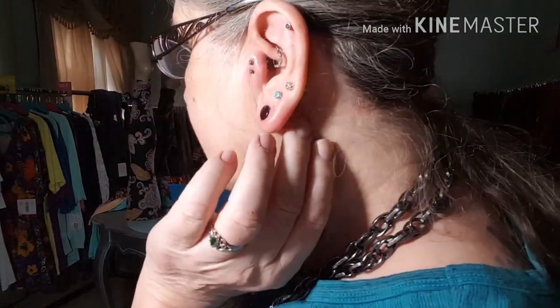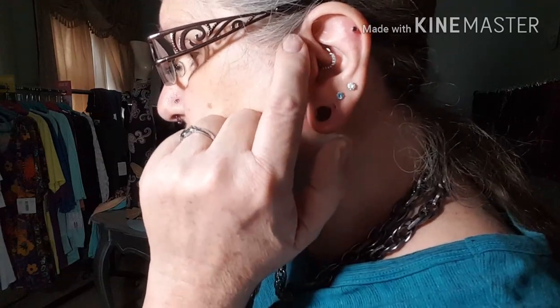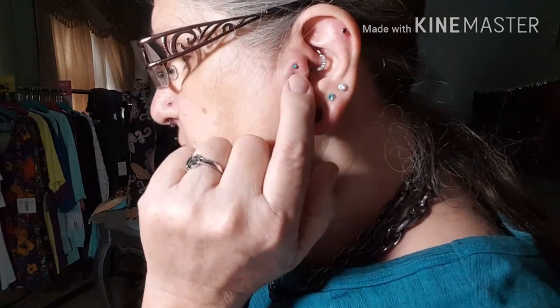Okay, so now we're going to take a look at my other ear that has the double tragus and the 2 gauge that was done with a 2 gauge needle. In other words, I didn't start at 14 gauge tapers and then wait a month and go up to 12, wait a month, go to 10, a month, go to 8, etc. My piercer did it with a 2 gauge or maybe even a little bit bigger needle and then put 2 gauge jewelry in me. Okay, so I'm turning my ear now, and these are like a CZ crystal stud, a larger one on top, a smaller one on the bottom.